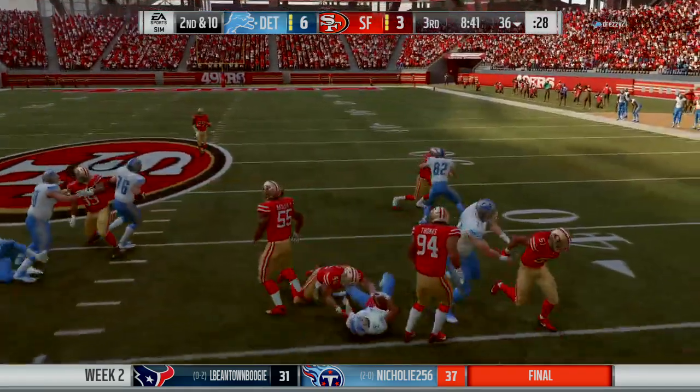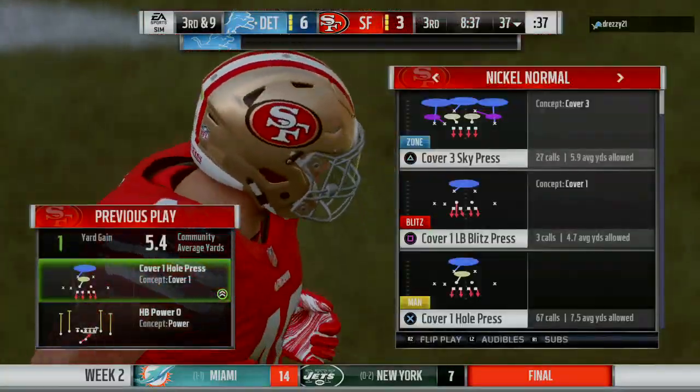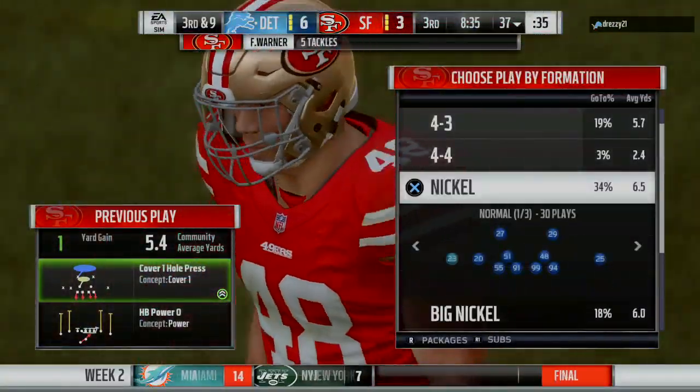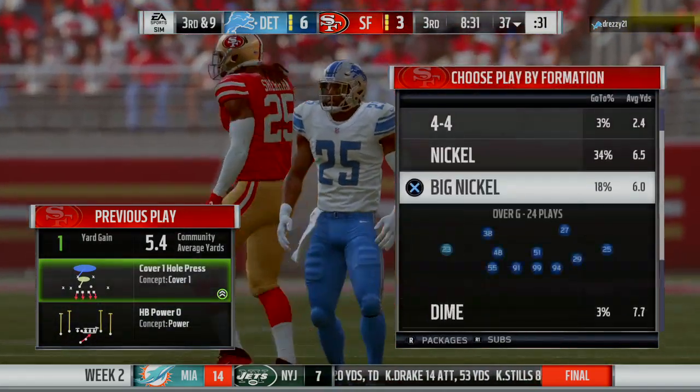They'll run it now out of the gun. And unable to get downhill there, so he'll take this up to about the 37. Only a yard on the pickup there, so it leaves them needing a conversion here on third and a tough 9.